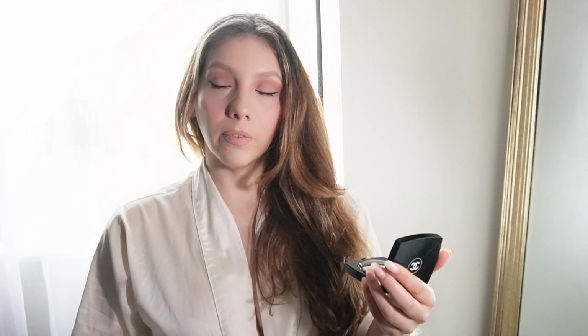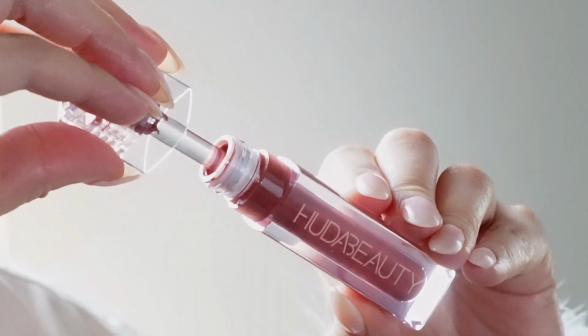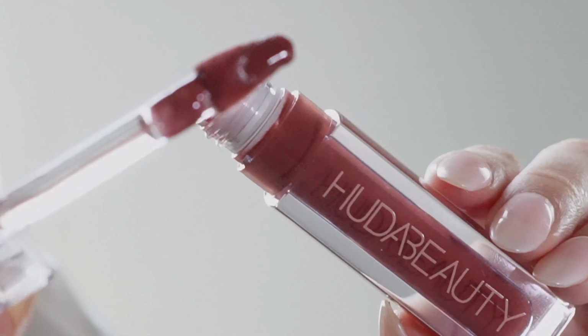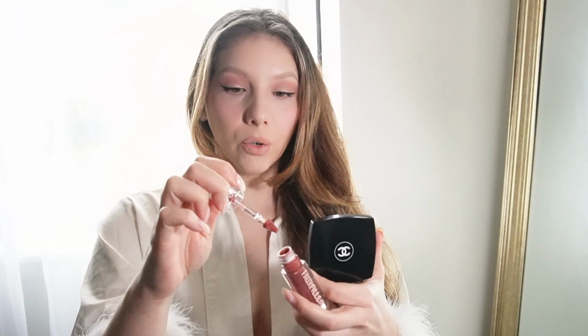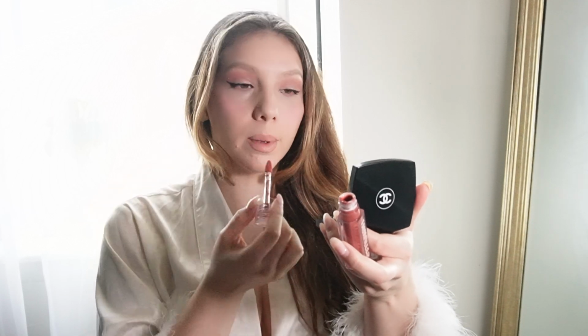Now I'm gonna head over there and get my Huda Beauty. I think it's like a lip filler lip gloss. It's the perfect fall color. So let me go get that. This is literally so perfect for fall. I absolutely love this color. So we're gonna go in with just a little bit.